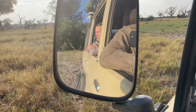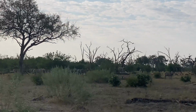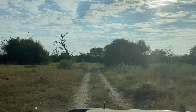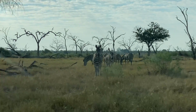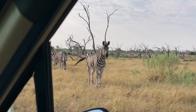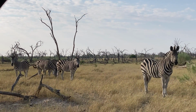It's a good area to find leopards. Often people spot leopard around here, and even lions, but this time the lions weren't around the Mokgotlo campsites, even though we did smell a few dead animals. We kept stopping and smelling. We could smell something dead. I couldn't quite pin it down, but nice to see plenty of zebra around. Good morning.